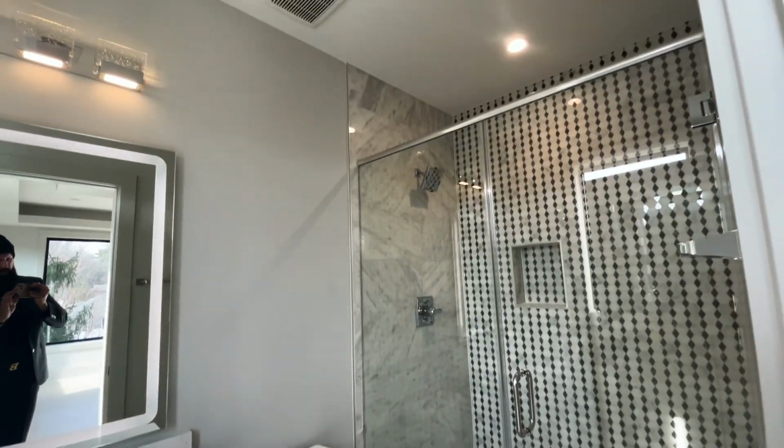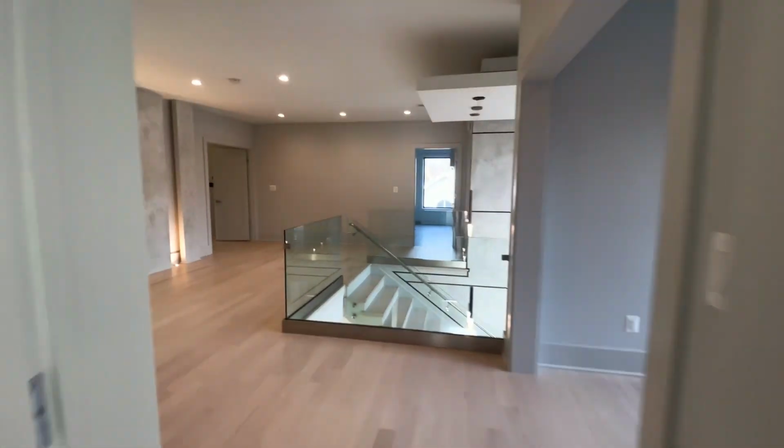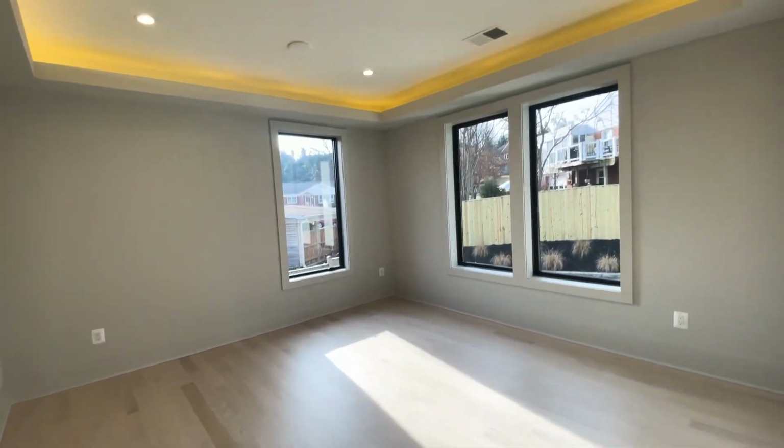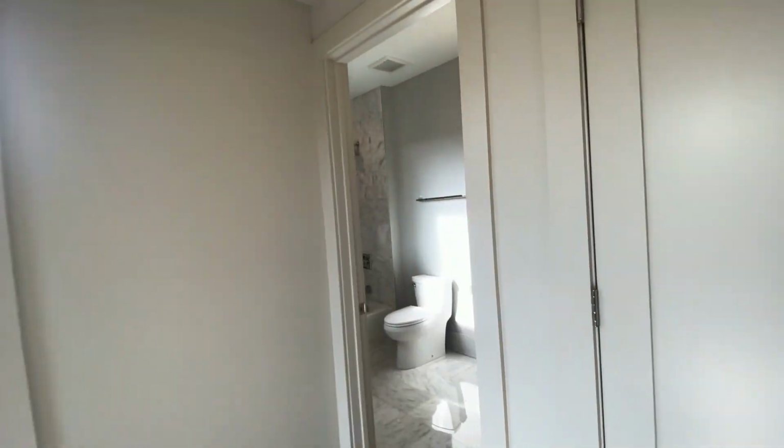First full bath we're seeing. Go right over here. Another secondary bedroom. And their bathroom.